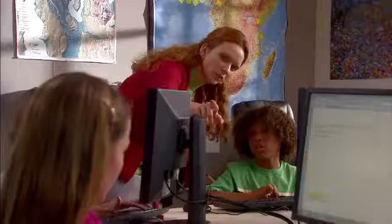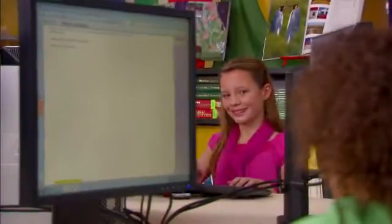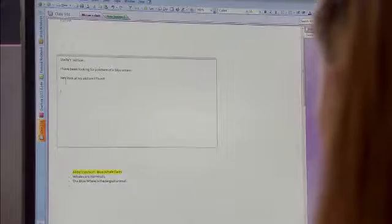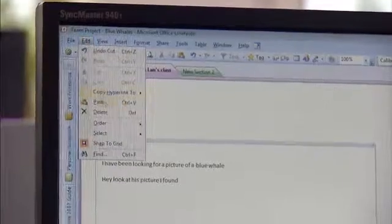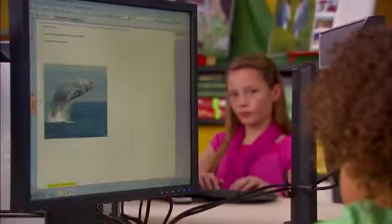Windows MultiPoint Server 2011 supports programs like Microsoft OneNote that let groups of students work on the same project at the same time. When one makes a change on her station, it shows up on all the other students' stations almost instantly.